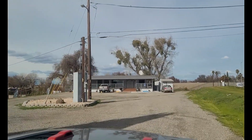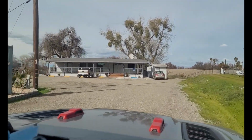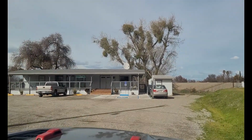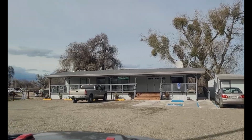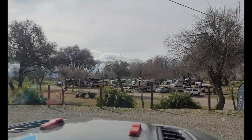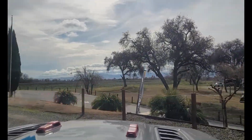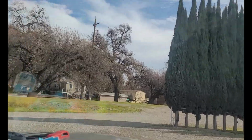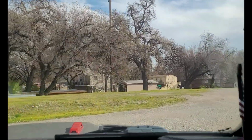In 500 feet, turn left. This is the building where you check in, if there's somebody in there. All right, so you can stop and check in. It just does a loop. You have to have a gate code to get through the gate, so that's why you have to do your check-in. Take the next right, then your destination will be on the left.